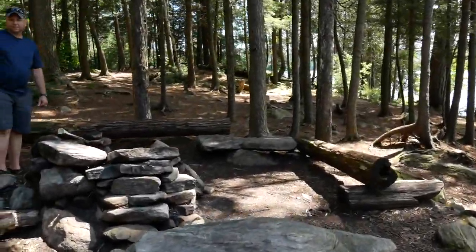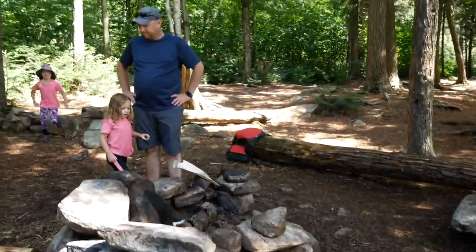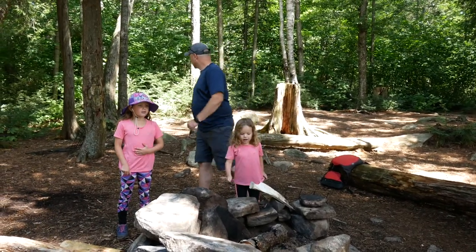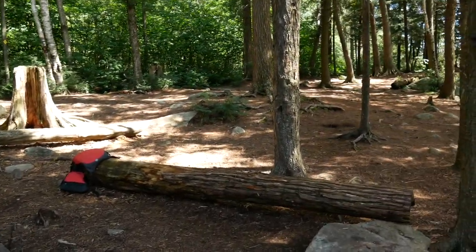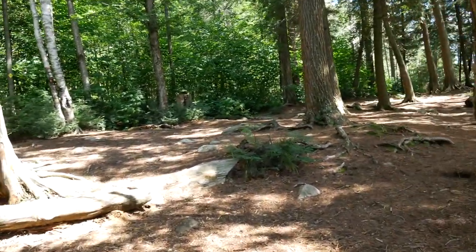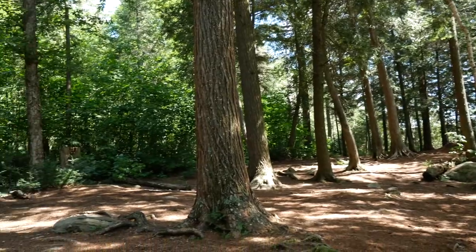Ooh, looks like a giant fire pit here. A couple of awesome log benches. What did you find? The trail to the thunder. The thunder box. Good job. What do you think? Where should we put our tent? I don't know. Wow, this is looking like a massive and well-used campsite.